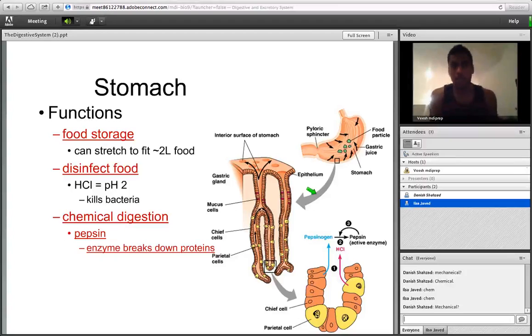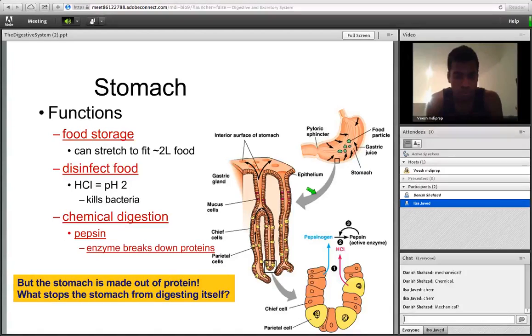Another thing about pepsin: a lot of different enzymes function best in different environments, right? Pepsin specifically can function in a very low pH environment because it pretty much has to, because the pH of your stomach is 2. So it's very acidic. So what stops the stomach from digesting itself? Do you guys know?